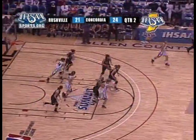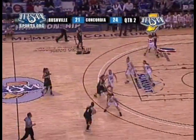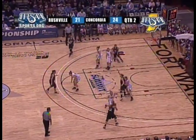14-footer baseline. No good by Michael John. Didn't look good from the release. Kind of shoved it off the heel of her hand. Might have been a little bit outside her range there. It was a little deep. Best top of the circle between the rings.